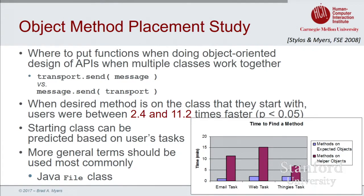You have to know that you need to use a stream buffer, which is not anybody's first guess of the name of the thing you want to use. So this kind of object-oriented design where you put the name everyone thinks of at the top seems to make perfect sense from an object hierarchy point of view, but from a usability point of view is really a nightmare.